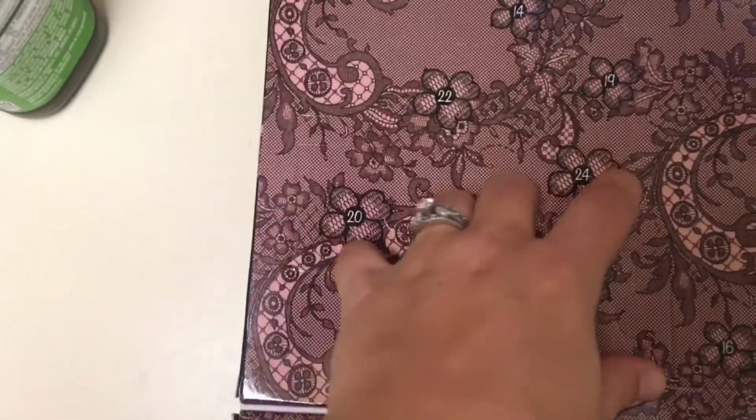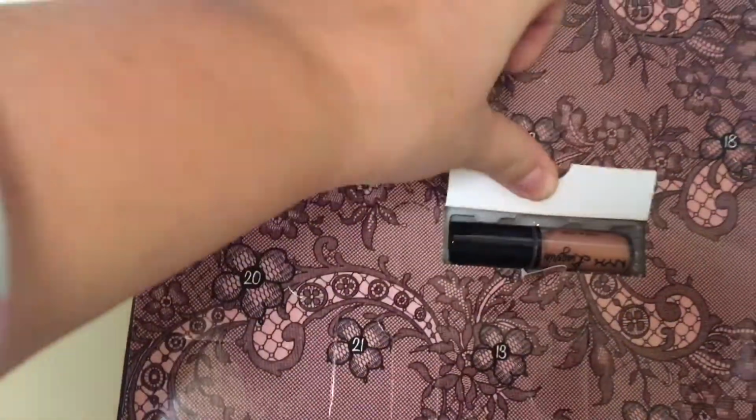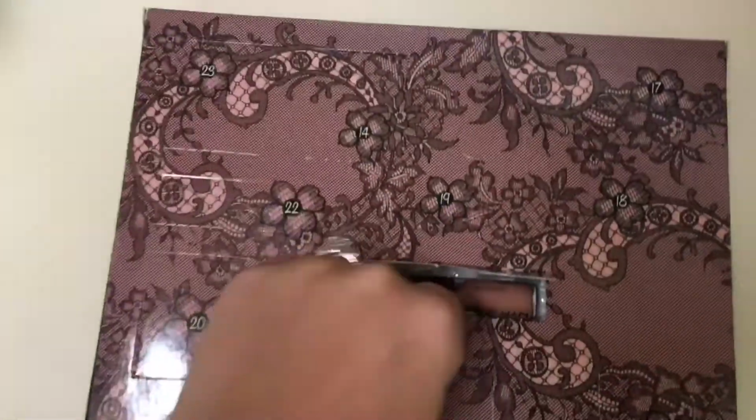Alright, 24. Kind of hard to do one-handed. I had to put the camera down because that was really hard to get out one-handed. But the first thing I got was this lip lingerie in the color Satin Ribbon. So maybe when I get ready today, I'll put it on and we'll see what it looks like.